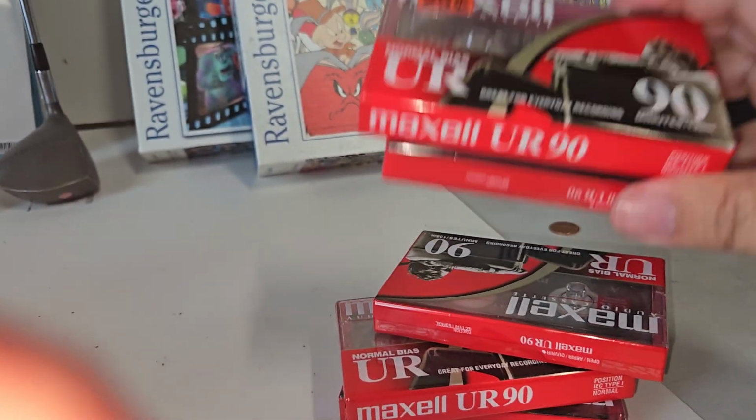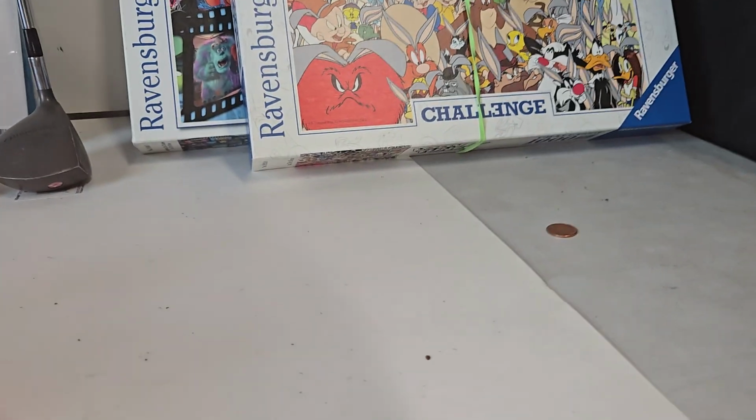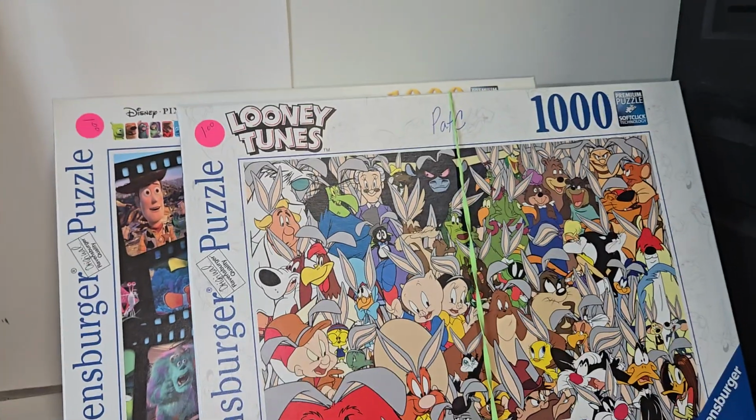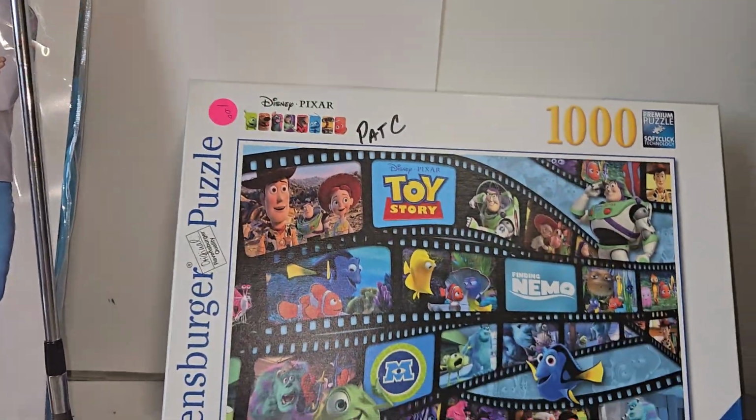So anytime I see them for a quarter a piece at a yard sale, I buy them up and then put them down there at my flea market stand for $1. I got a Looney Tunes 1,000-piece puzzle for $1 and a Toy Story 1,000-piece for $1.